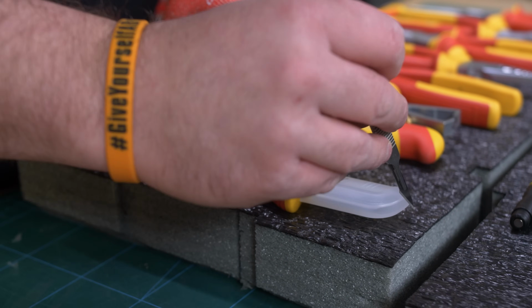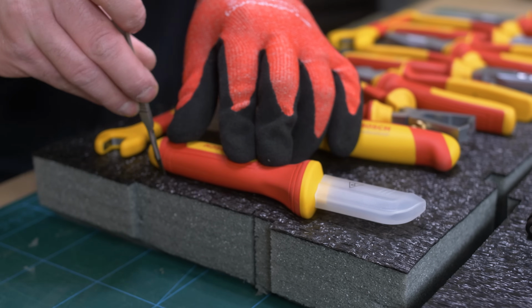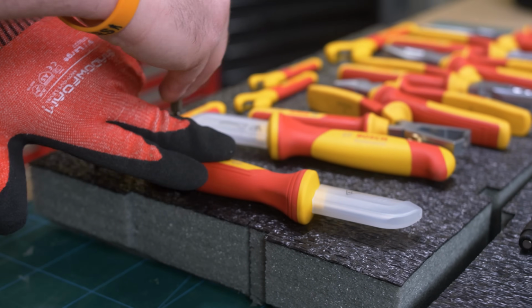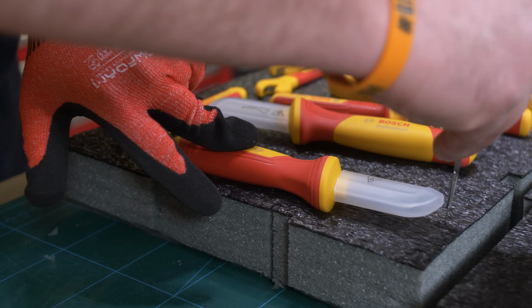So I'm going to place it there, and I just literally use the scalpel like a pencil and just capture the silhouette on the foam. So I'm just cutting around it. I'm keeping the scalpel as close to the item as possible. I'm literally using it like I would a ruler, really. I'm just running the scalpel along the side of it, and I'm not cutting very deep. I'm just cutting enough into the foam that I'll be able to see the cut that I've made.